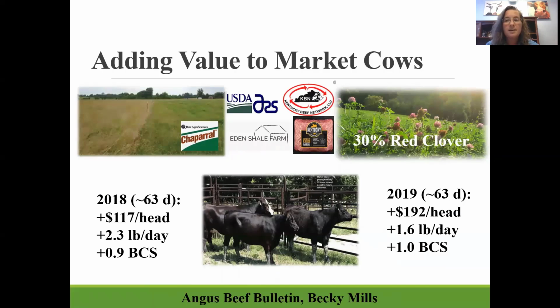So the first study I want to share with you is a study that was recently completed at Eden Shale Farm with KBN and their program Beef Solutions, and it was to look at adding value to market cows. What they did is they purchased market cows from the stockyards and brought them onto the farm. These cows were then assigned to one of three treatments: either an endophyte infected tall fescue pasture control, an E+ tall fescue pasture that was treated with Chaparral. Chaparral is a broadleaf herbicide distributed by Dow AgroSciences, which is now Corteva AgroSciences. This product contains 2 different chemicals. The first is aminopyralid, which acts as the herbicide. Then it also has metsulfuron, which is a plant growth regulator and actually inhibits the emergence of seed heads in tall fescue, which reduces their toxicity. We also had a 30% red clover treatment that was established using frost seeding methods.